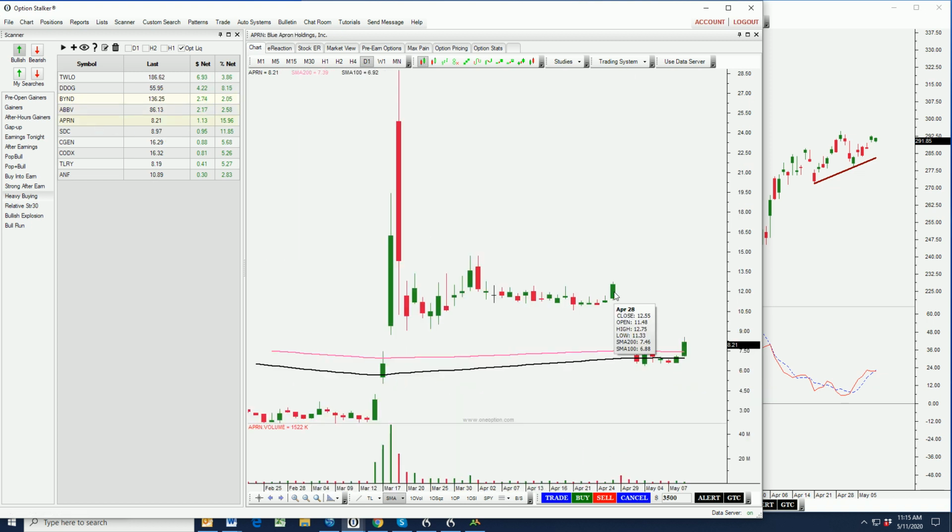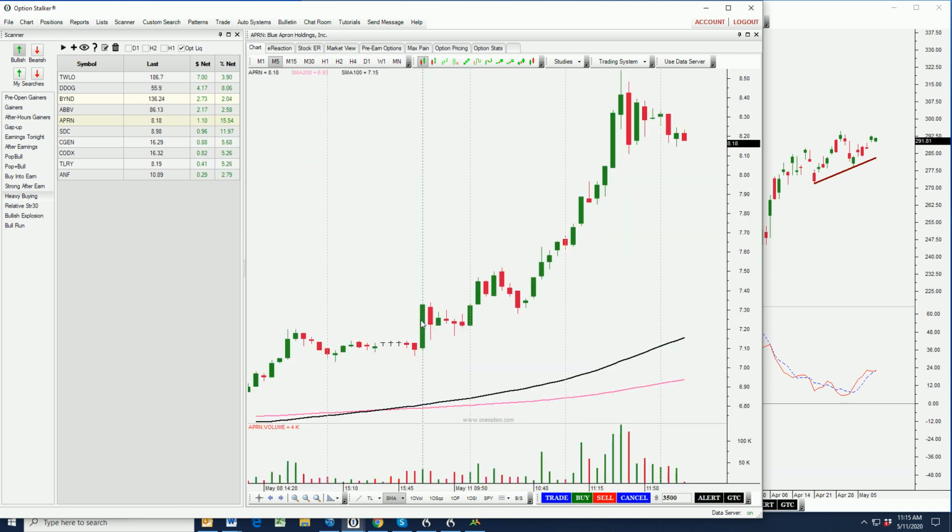I'm not a big fan of the business model. I'm just looking at the momentum in the stock. I like this compression down here on the major moving averages, and I like the fact that the stock has been able to rally all day. So we'll go into that 5-minute chart. Take a look at that. You can see nice, strong price action.